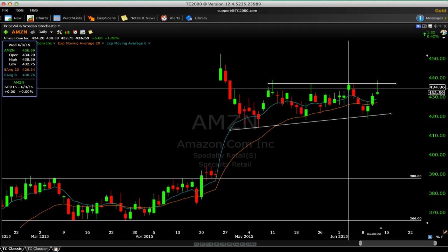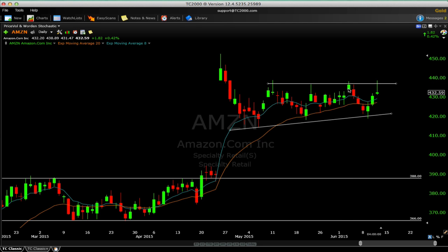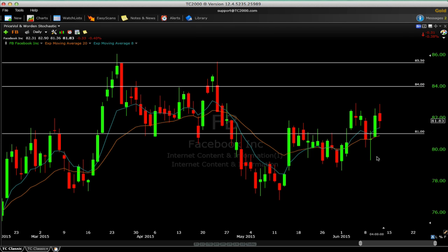I tried getting long it right here on the 3rd, on this Wednesday here, and it was quickly stopped out the next day. So this one's been just kind of juking and jiving here. Just needs a little more time, but could be worth a trade when it sets up.